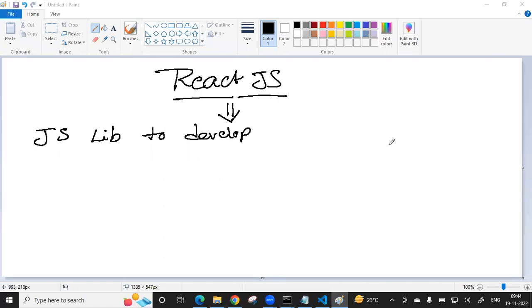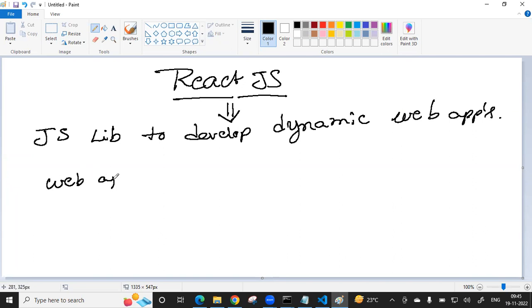So, a JavaScript library to develop what type of applications? To develop dynamic web applications. So how many types of web applications are there? Before saying the types of web applications, how many types of applications are there? There are 2 types. One is the web oriented application, the second one is the mobile.